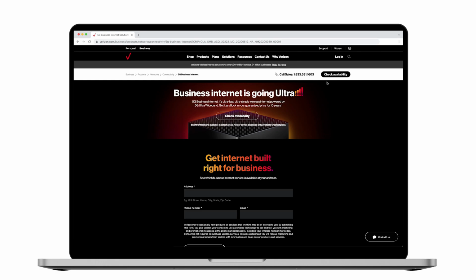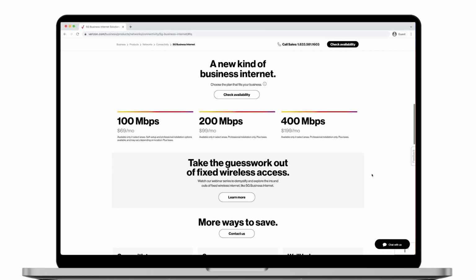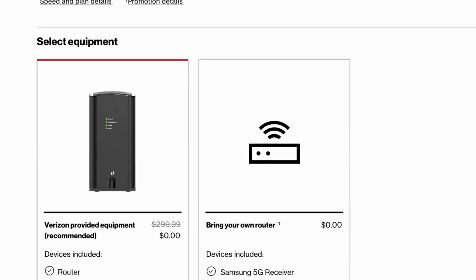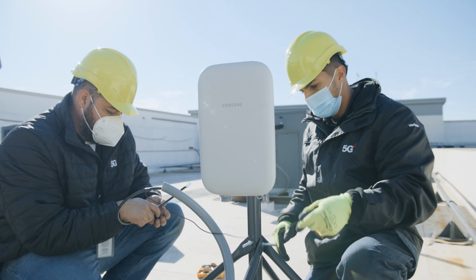First, check service availability for your address by visiting verizon.com/5G business internet and clicking on the Check Availability button at the top of the page. Once you've confirmed availability, talk to your Verizon rep, who will help you choose the right speed plan and equipment for your business. Next, get authorization from the property manager to install the 5G receiver. Then just choose your install date and get ready for super fast speeds.